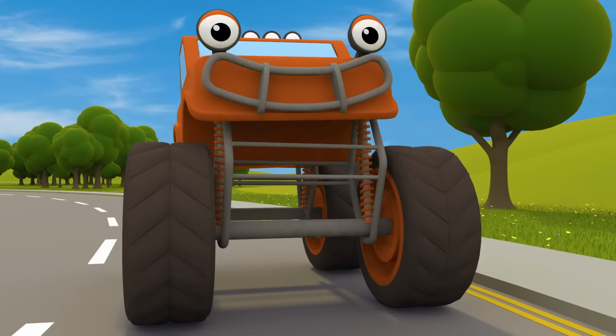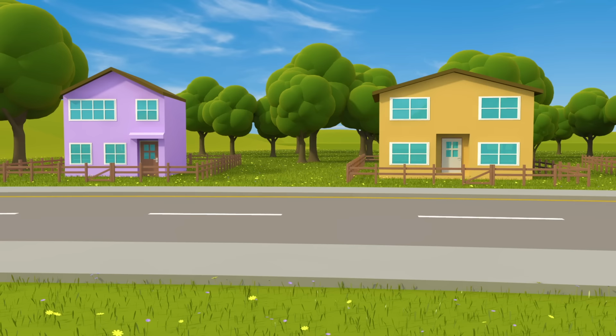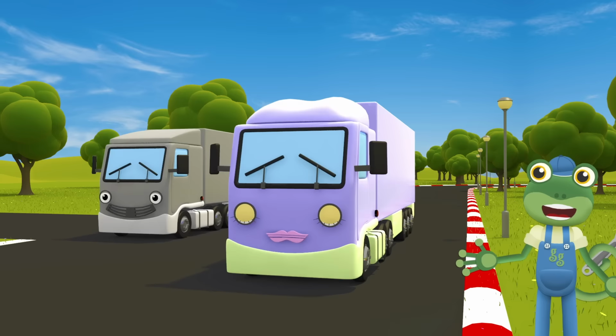Monster truck, beep beep beep beep beep. Let's go race, beep beep beep beep beep.